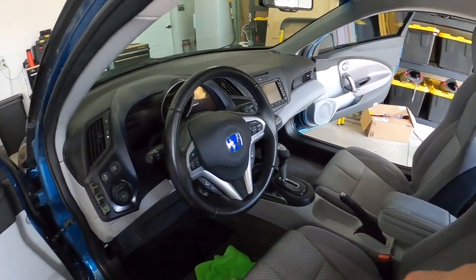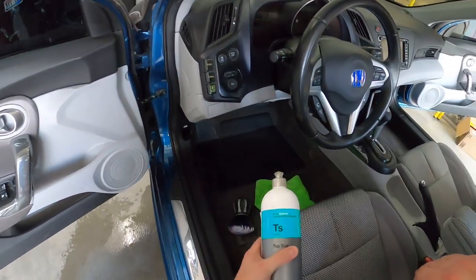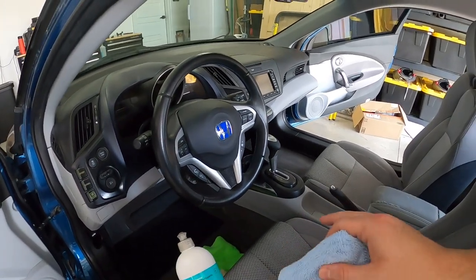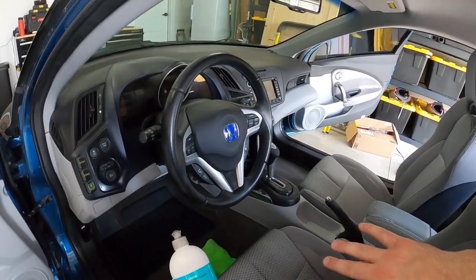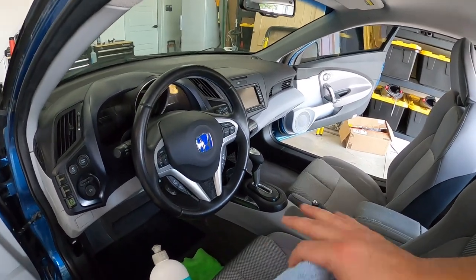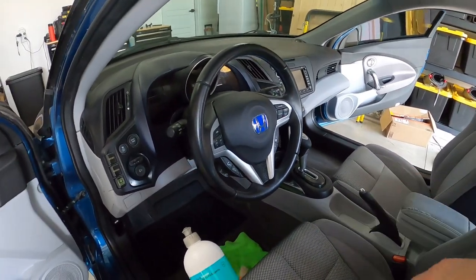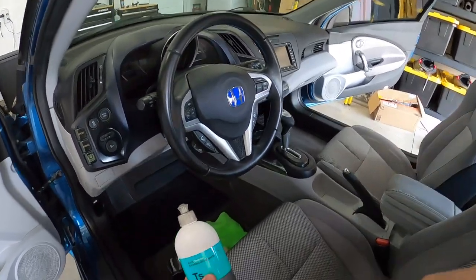But other than that though, it's time to dress the interior now. So all the plastics are gonna get treated with Chemical Guys' Top Star here, which is a UV inhibitor. It's got some UV inhibitors in there, but it's also gonna darken the plastic, protect it from sun exposure, all that stuff, and make them look new-ish, right? It's not gonna make everything look brand new, but new-ish is kind of what we're going for. So we're just gonna apply it to this applicator here and go through with all the plastics.